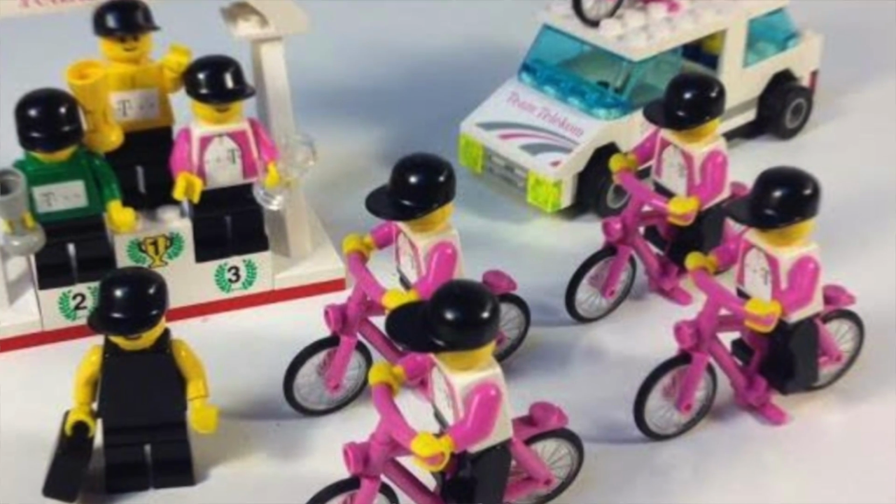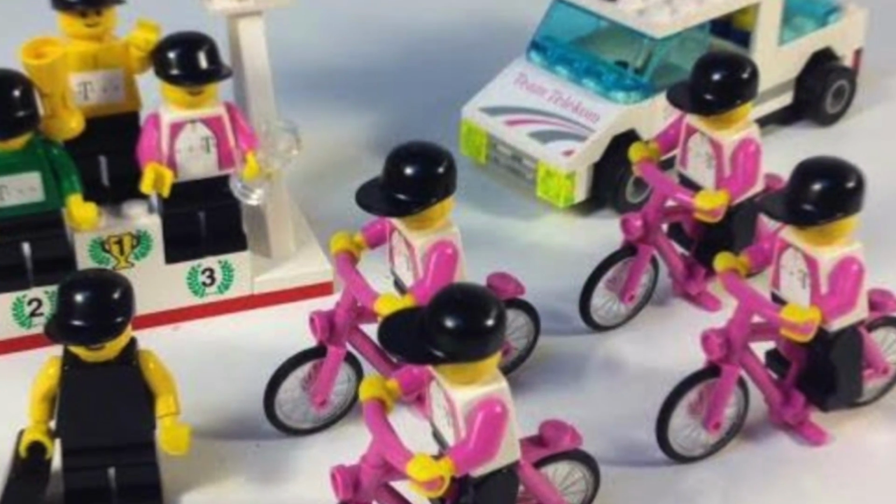So another theme, this is more of an obscure little theme, but it's one I'm really partial to. It is the Team Telecom Tour de France sets. They made 4 of them. It had the bright pink, or the dark pink, I should say, bicycles. I like bicycles. I like Team Telecom. And I like the Tour de France. So this was a no-brainer for me. Is that possible to have a no-brainer? But anyway, the Team Telecom sets, I've done videos on all of those, but that's another theme that I really like from the 2000s. Came out in 2000, actually.